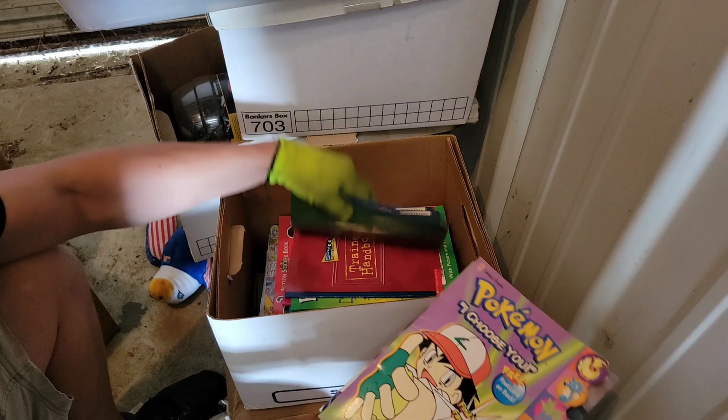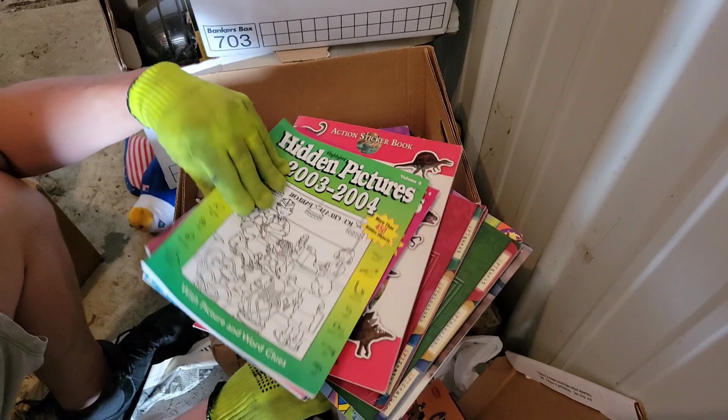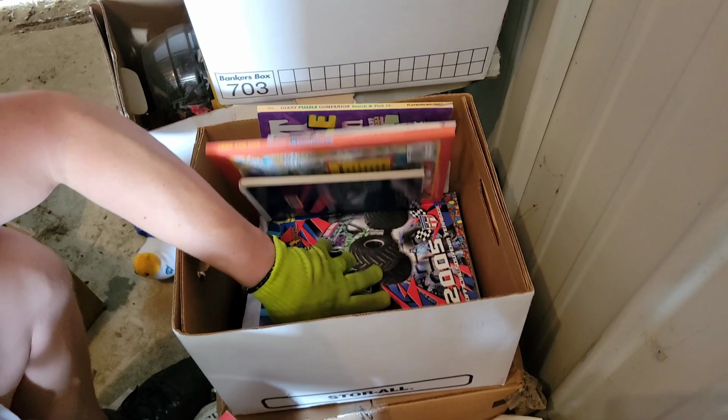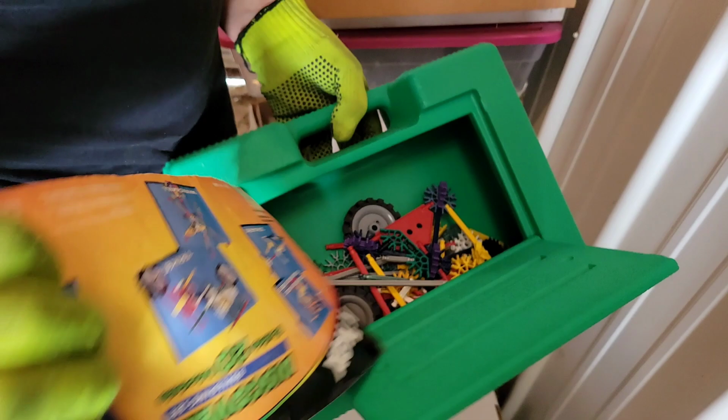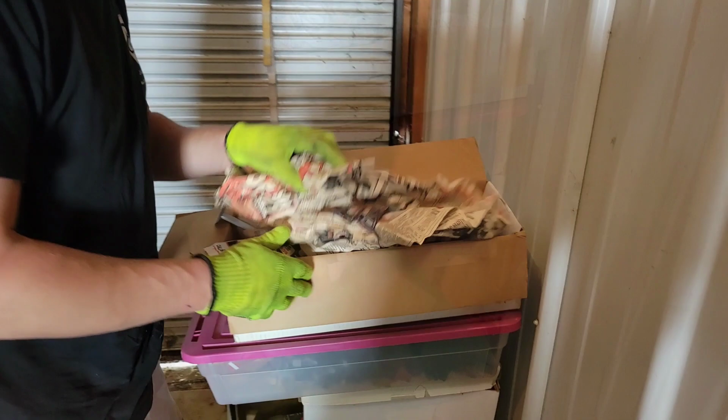Spy University. We did find spy stuff too. Hidden pictures. All kind of stuff in here. Monsters, Inc. 2005 souvenir thing. Where's Waldo? Ooh. Connects. So we got Connects then. It's going to be worth a few.